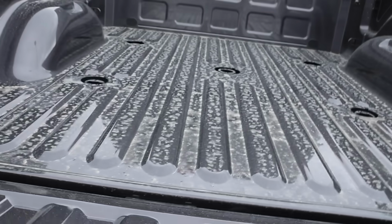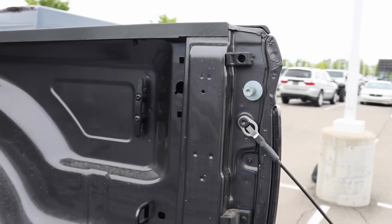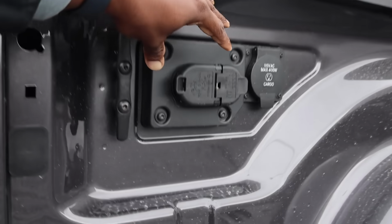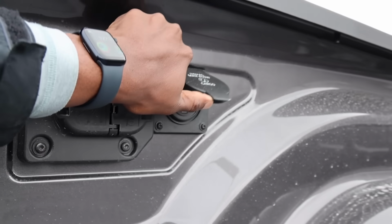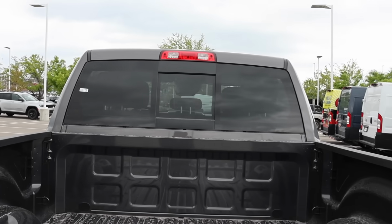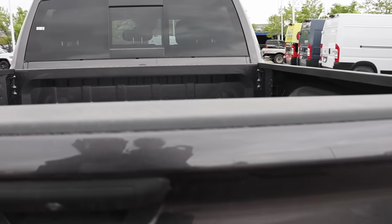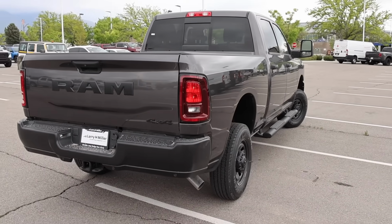This is not an assisted tailgate. No bed lights. Fifth wheel prep package. And they give you the 7 and 4 pin right here. And power. By the way, you have a power sliding rear glass with defrost. Incandescent bulbs up there. And here is a side view of the truck.